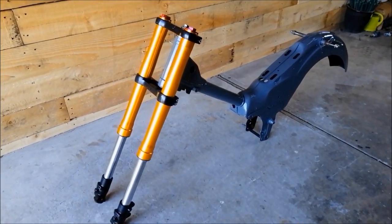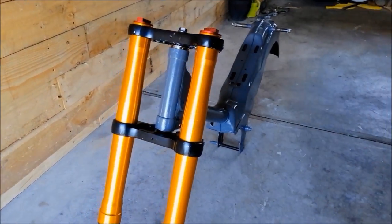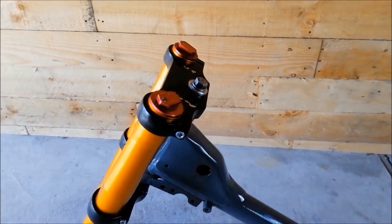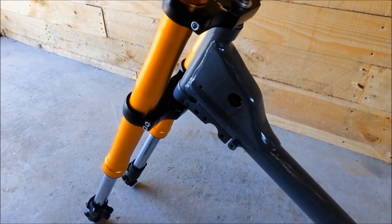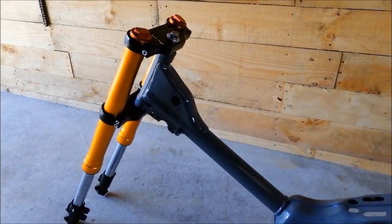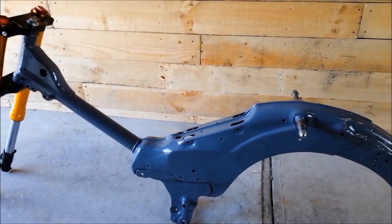All right, so the custom front end is now on the bike permanently. The guys at Da Vinci Steelcraft have done an awesome job, so a huge shout out to those guys. All custom mounted to work with the CT's frame. And as you can see, it's ready to go.